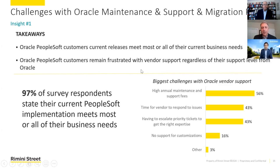Okay. Yeah, so here's takeaway number one, as I mentioned, 97% being satisfied with their business needs. These were the top challenges, as I mentioned. Cost was at the top, no surprise, but time to respond and needing to escalate were number 2 and 3. And I think some of our announcements this year, to Hari's point, are directly designed to hit these problems, as well as the 50% off of maintenance hitting number 1, and of course supporting custom code.